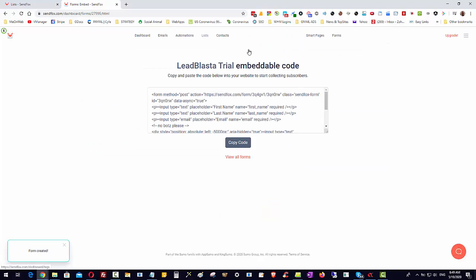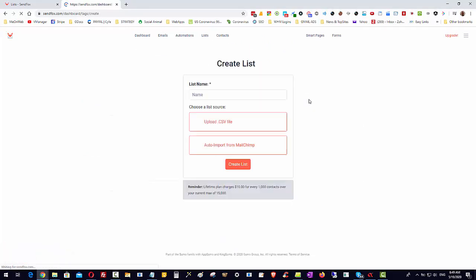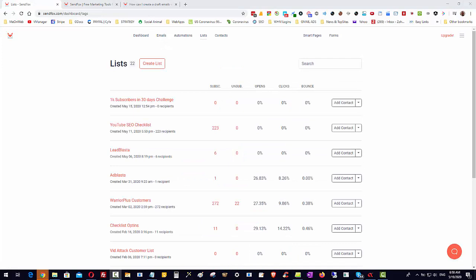Okay, if I want to create a new list, it's very easy. Just come in and create a list, give it a name, create the list, you're done. It's really stupidly simple stuff. Okay, so it just works straight out of the box. Okay, no messy SMTP stuff or anything like that.